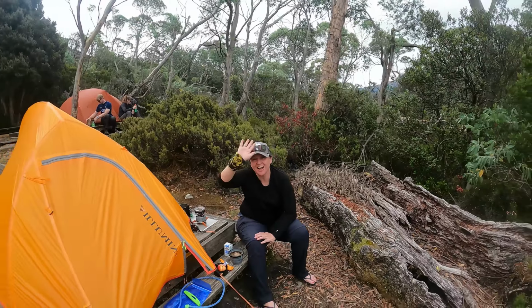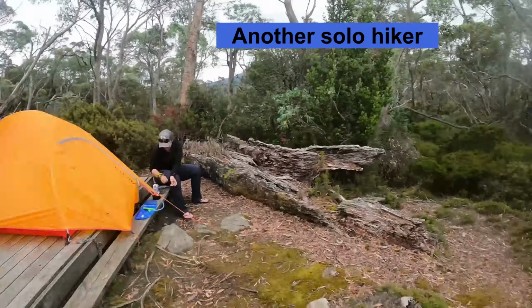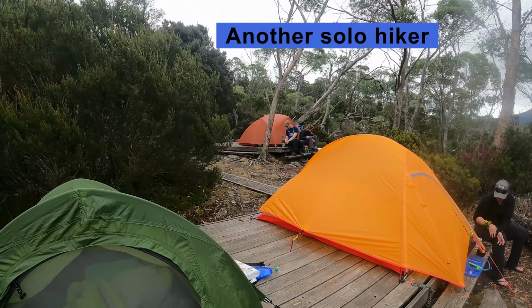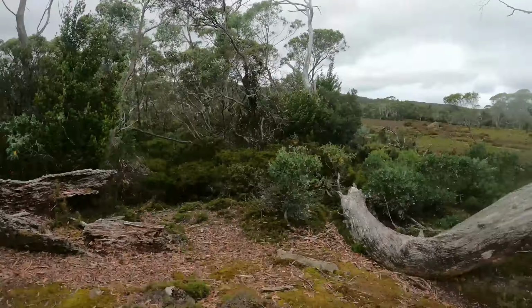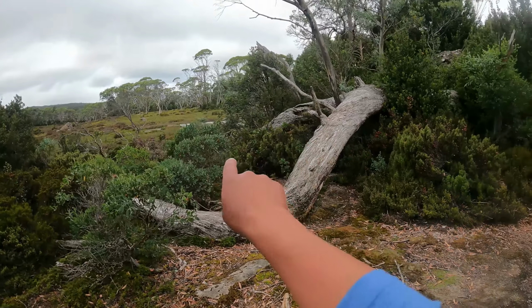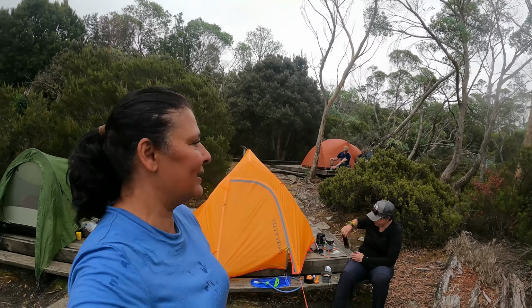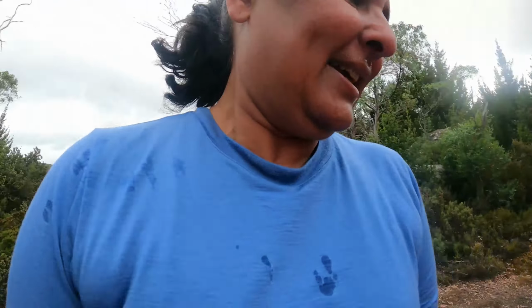Yeah, so you meet lovely people. She's doing solo as well, like me. No, it's good. That's all the tent set up. Lovely view. We have neighbours at the back. A young couple there, and there's a helipad. I don't know if you can see. Just there. That's the Windermere camping area.